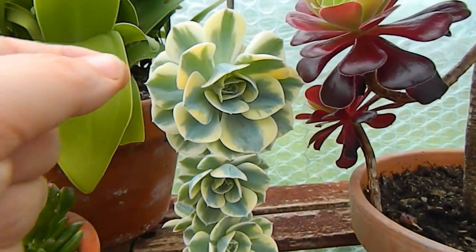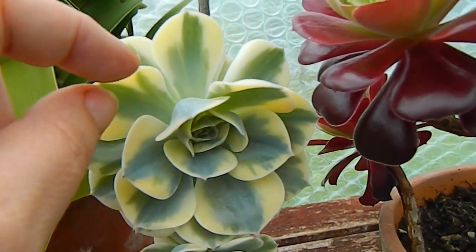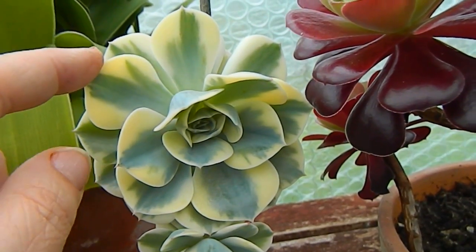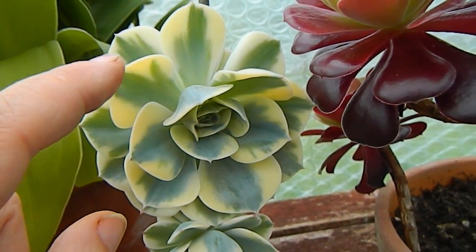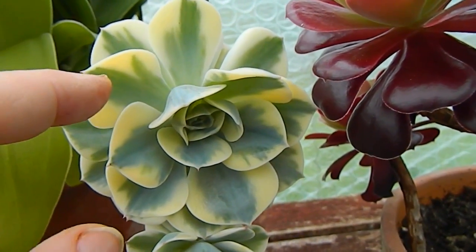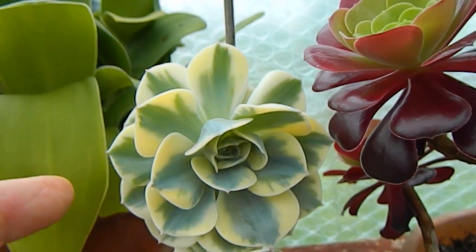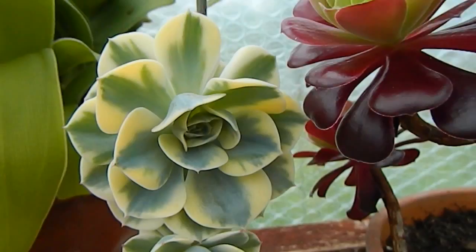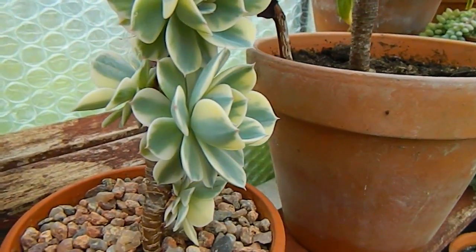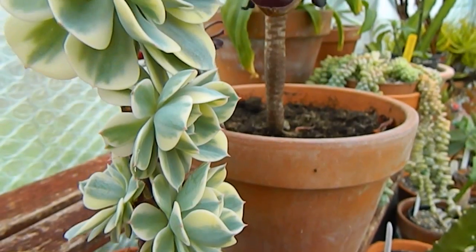Now, this Echeveria doesn't come true if you propagate it from the leaves, so it doesn't become variegated if you do that, or doesn't in 98% of cases. So it really needs to be propagated from rosettes. I'm really pleased at how well this is doing.